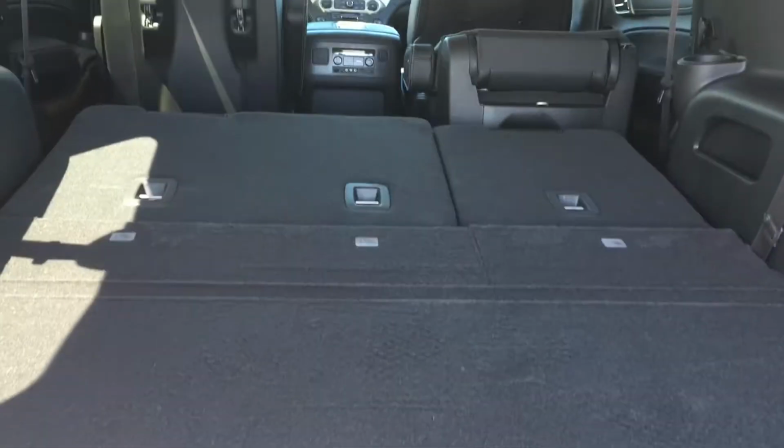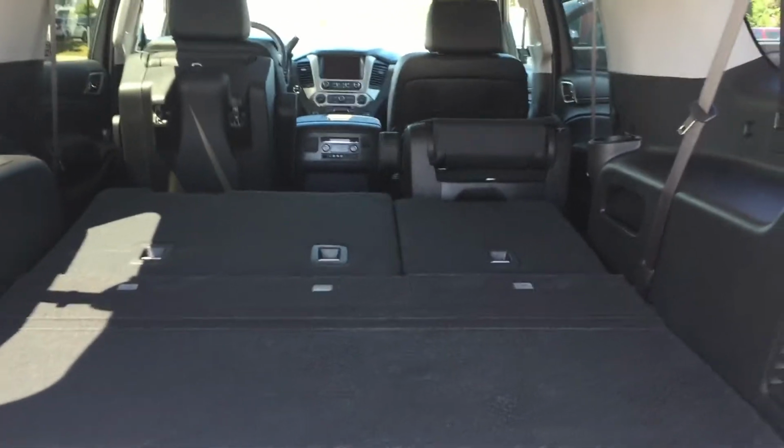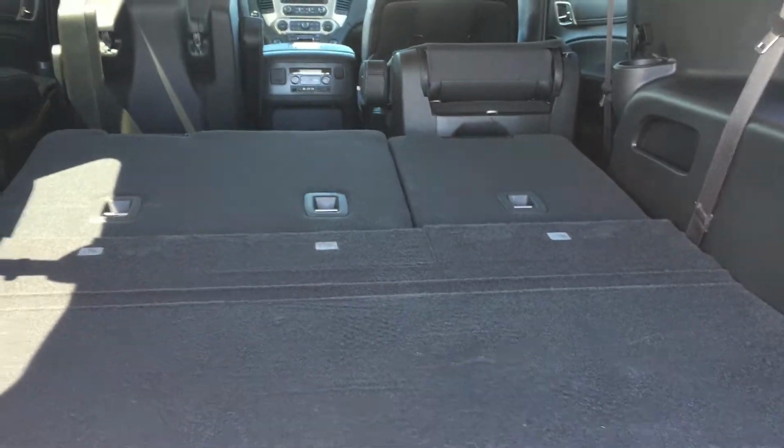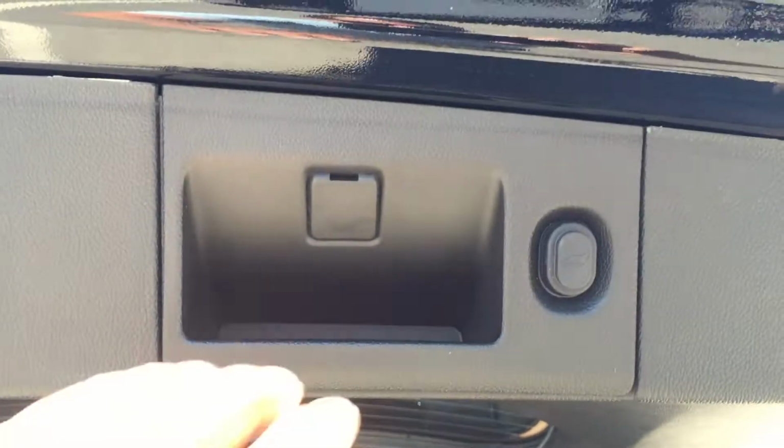So as you can see, once everything's been folded down and flipped up, and whichever way you do want it, there's lots of different configurations for back here, as well as tons and tons of room to store many different things. And to close the trunk, you can either do it manually with the handle right here, or by pressing the button.